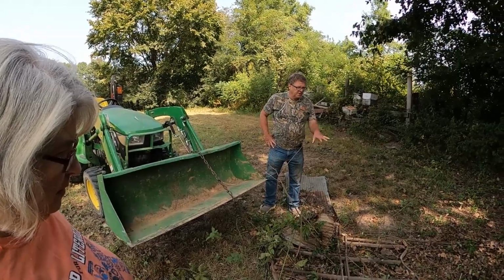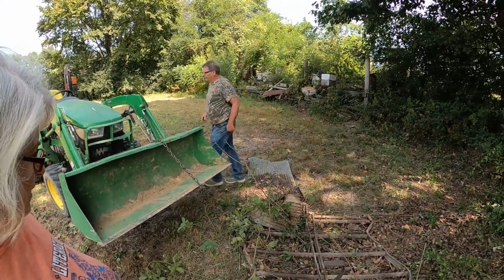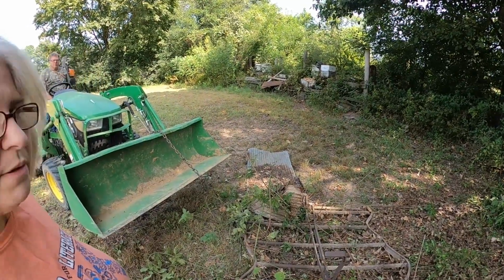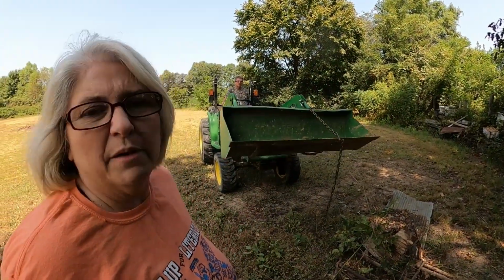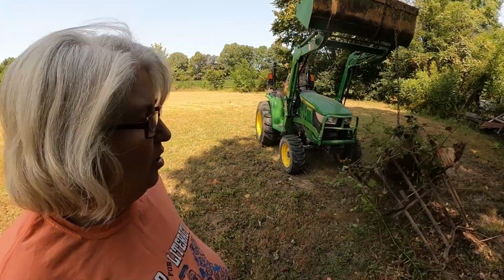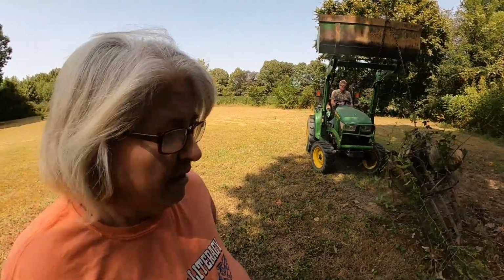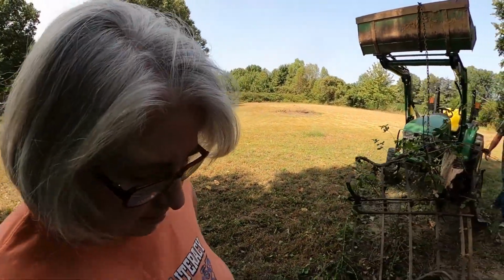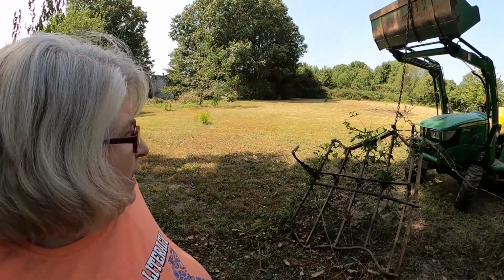What'd you say? So it doesn't have another side to it? No, it's just a single harrow. That's all it is. That's why I thought we could pick it up and tote it, but I'm glad he brought the tractor. With it being all over there in those blackberry vines and in that tin, I'm glad he brought the tractor to pull it out with, because it was kind of all up in that. I think it's going to come in handy.